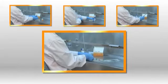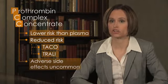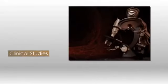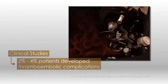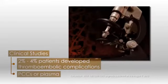of the plasma units. PCC is a lower risk option than plasma because of a reduced risk of transfusion-associated circulatory overload, or TACO, and transfusion-related acute lung injury, or TRALI. Adverse side effects such as arterial or venous thromboembolism or anaphylaxis are uncommon with PCCs and not known to be higher than with plasma. In clinical studies where patients are reversed for major bleeding, approximately 2 to 4% of patients develop thromboembolic complications when treated with either PCCs or plasma.